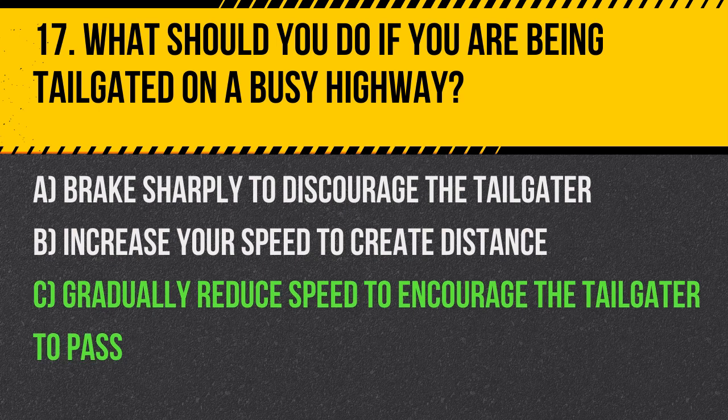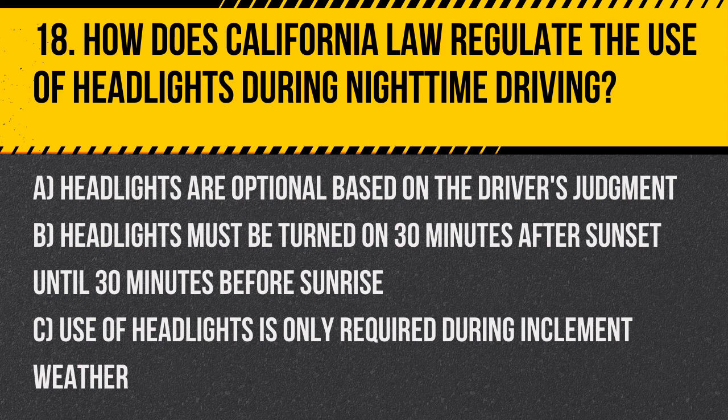Answer: C. Gradually reduce speed to encourage the tailgater to pass. It's safer to manage the situation calmly by allowing the tailgater an opportunity to pass safely. Question 18. How does California law regulate the use of headlights during nighttime driving?